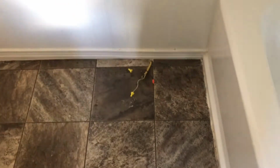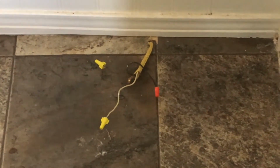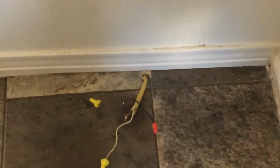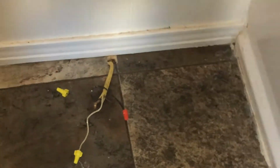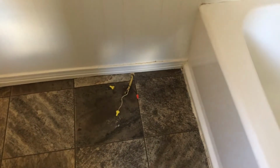Not exactly sure what was here, but as you can see, that is a nice little exposed wire, Romex. So definitely going to have that dropped, or, like I said, I'm not sure if they had a light or something there, but believe it or not, it was in the inspection. So I don't know what exactly was there at one time.